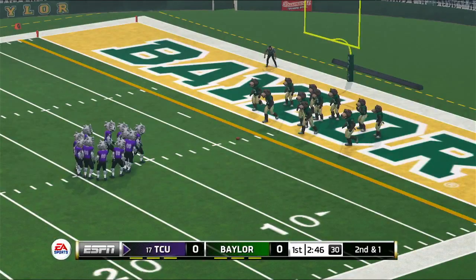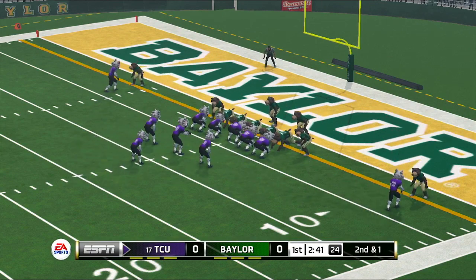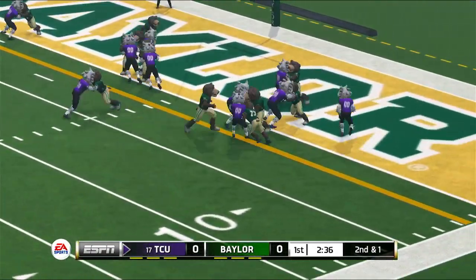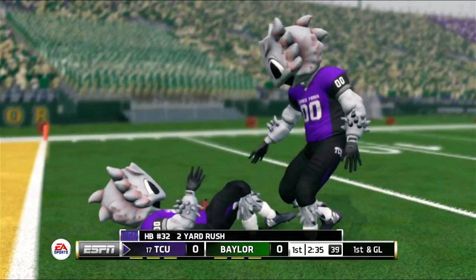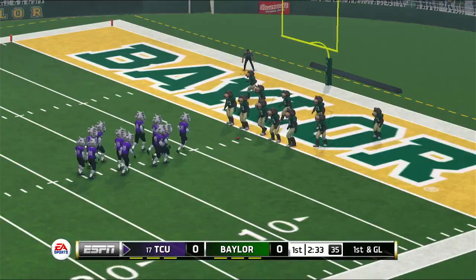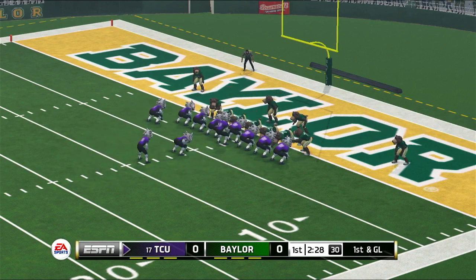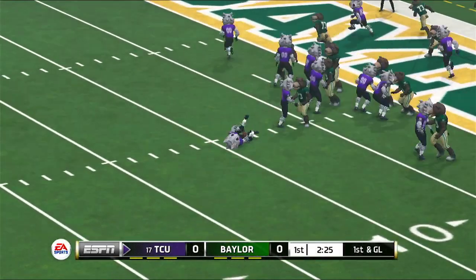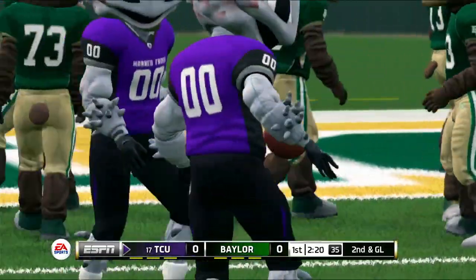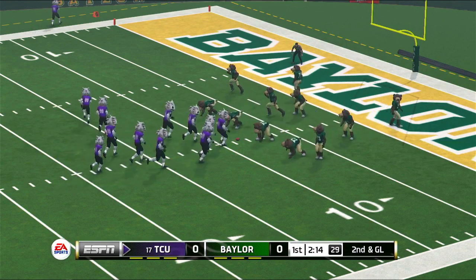Short yardage situation here. It's second down and one. They're crowding the line. Let's go! Flag. 68! Brought down around the 1-yard line. Gain of two on the play. And this is the ninth play of the current drive. Run! We've got second and goal. Ball on the 9.